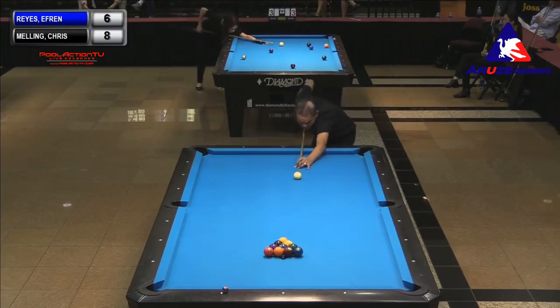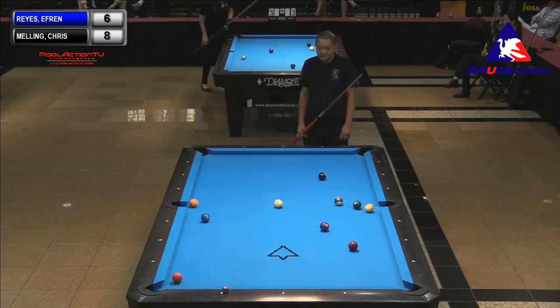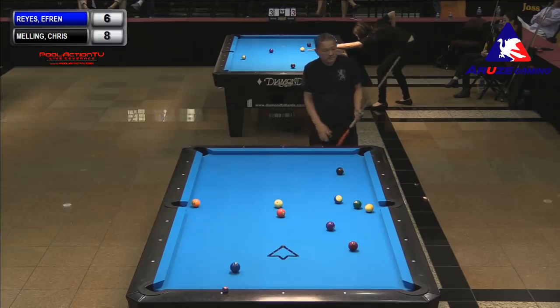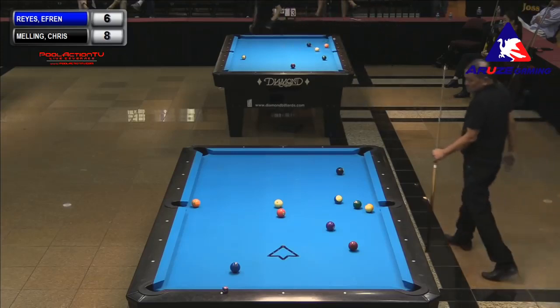Rack 15, Efren Reyes, trying to pull within one. And he needs them all. Okay, one in the corner. Two, will it dress up? Boy, look at this. Three just would not get out of the way. We talk about this all the time. That last ball rolling seems to cause so much trouble. It's almost always the last one.